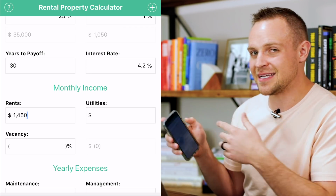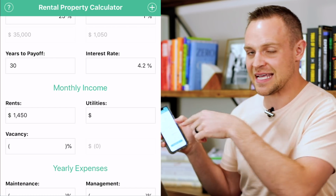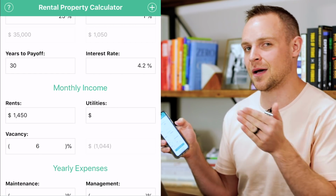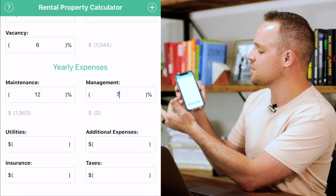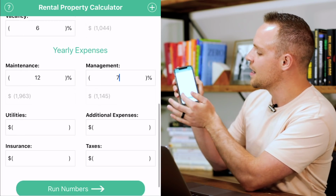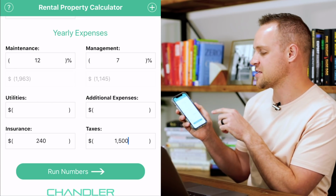When it comes to utilities, I'm not collecting any other fees or utilities from the tenants, so we're gonna leave that blank. And then my vacancy in this area is at a clean 6%, and that's a worst case scenario. I'm hoping to come in a lot better than that. Now, when you jump down to maintenance, I run my maintenance at 12%, my management at 7%. I'm not paying any utilities. I don't have any additional expenses. My insurance is $240 on this property, and my taxes are $1,500 on this property.